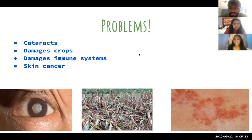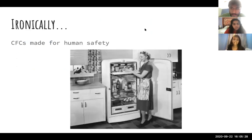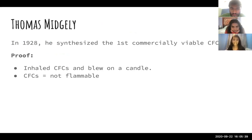Ozone depletion was mainly caused by CFCs, and ironically, CFCs were actually made for human safety because at that time, old refrigerators had harmful toxins such as propane and ammonia. So a scientist called Thomas Midgley, in 1928, synthesized the first commercially viable CFC, and to prove this, he inhaled CFC gases and blew it on a candle to prove that they were not flammable. However, nowadays this would be looked down upon, and you wouldn't get away with a proof like that.